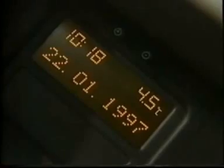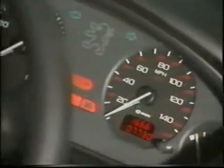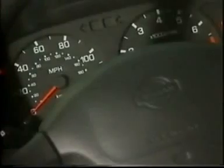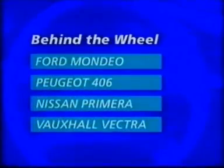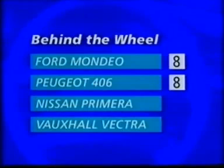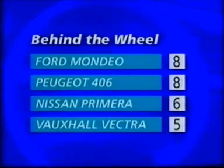When it comes to dashboards and controls, I'm afraid I'm not a fan of the Vectra's half-moon dials, nor its distracting LCD display that glares the date at you in big letters. I find the Peugeot a little dated. The dials are too small and spread too far apart, while the stalks are fiddly affairs. The Nissan has good large round dials, but it's all rather bland. So it's the Ford that makes you feel best sitting behind the wheel. It feels a class above the rest, but they could lose some of the numbers on that speedo. Marks out of 10? Well, I'll give the Ford 8 and the Peugeot 8, mainly due to its aircon, the Nissan 6 and the Vauxhall 5.